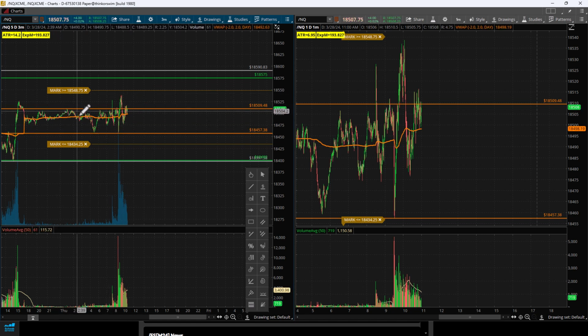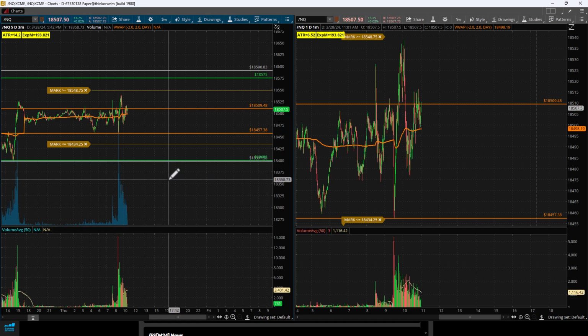It was a bird's eye view of the underlying, and you see it ripped yesterday, at the close of yesterday, bounced off that level, shot through the roof, and now it's kind of settled in around VWAP, going back and forth through VWAP. So it just kind of stays that way.